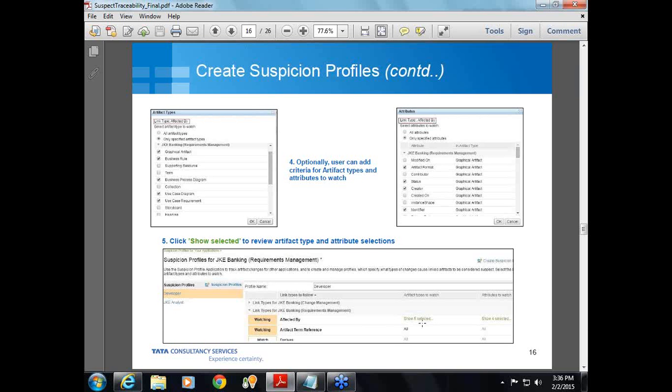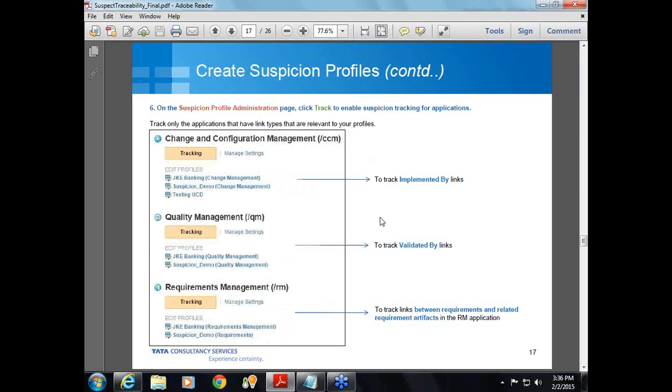Once it's done, you can go and review it by clicking on the show. It will show you what all you have selected. Okay, and after that, once the suspicion profile has been created, you have to go and track the application. Whatever you are seeing here is an integrated environment wherein the requirement management, the next generation, and the quality management and the change in configuration, everything are linked, interlinked. So if you want to track the applications or any changes in the requirement, you have to track based on the link types that are relevant to your profile.